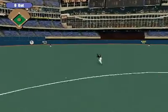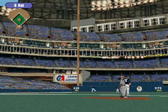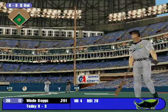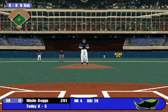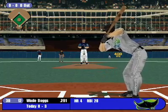Line drive. He goes with it down the left side. Safe at second. He got that ball out over the plate and hammered it through the infield. You know what, Huey? That'll move him in the scoring position.